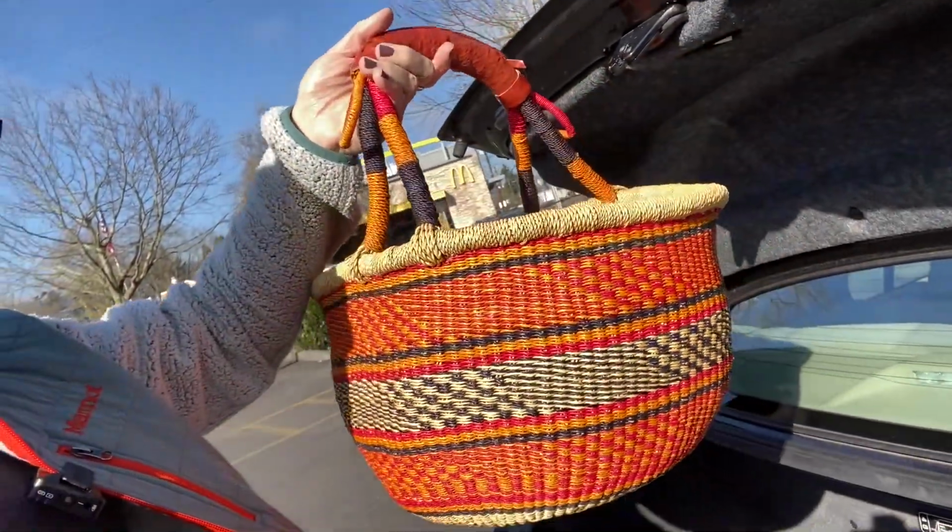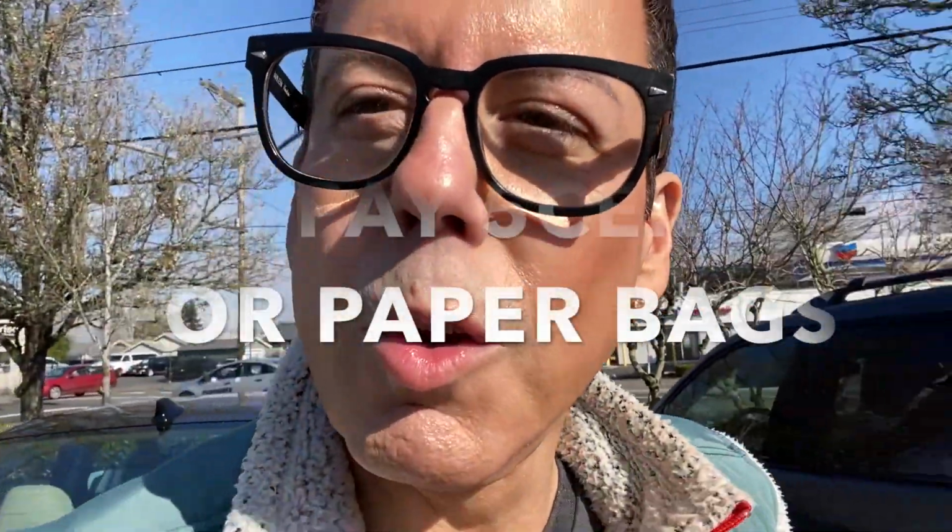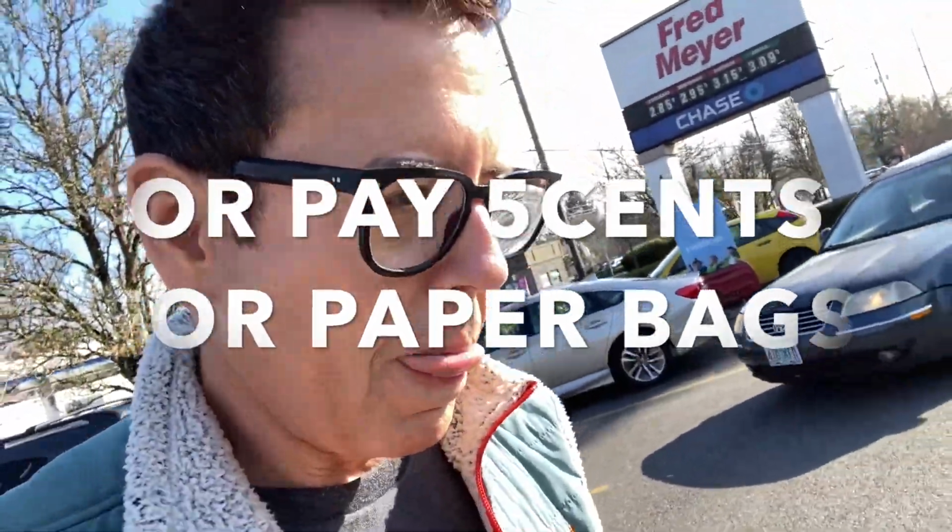So yeah, we have this basket that we put our groceries on, because here in Portland, you're required by law to bring your own bags. I think it's good for the environment, that there's no waste, there's no plastic. Yeah, so just do it. If everybody does a little bit to save the world, we will be in a better place.